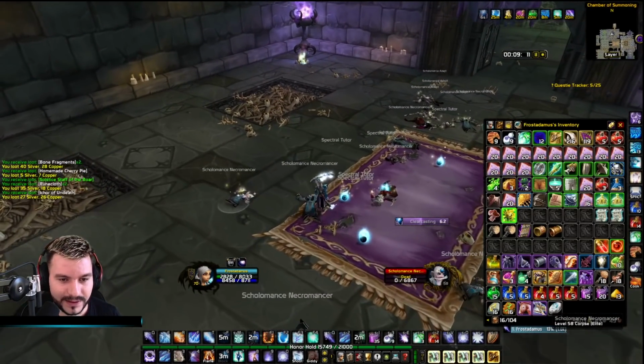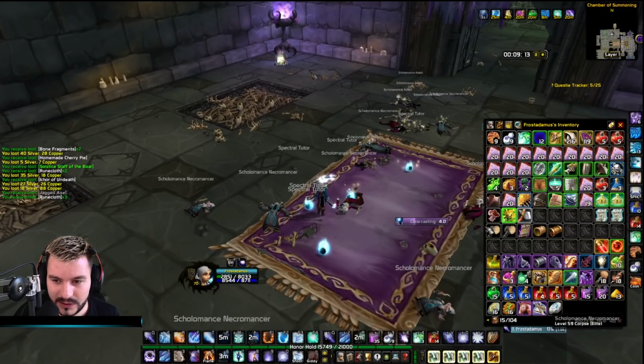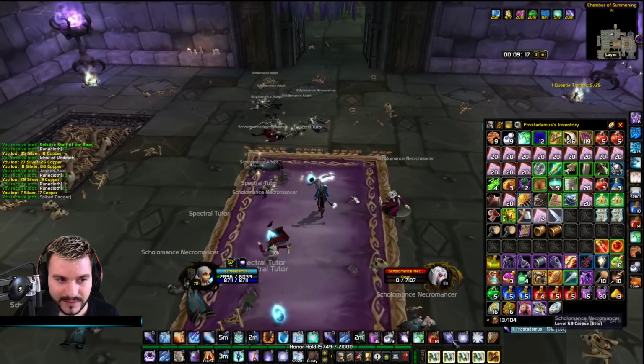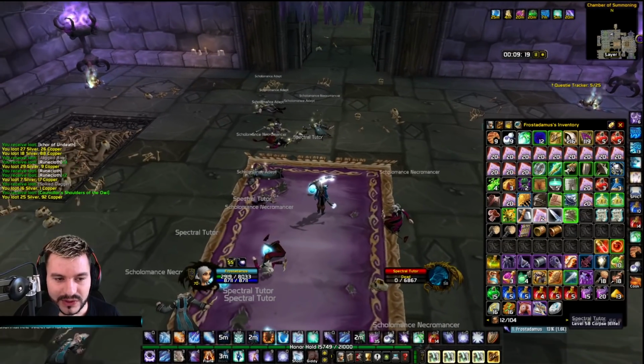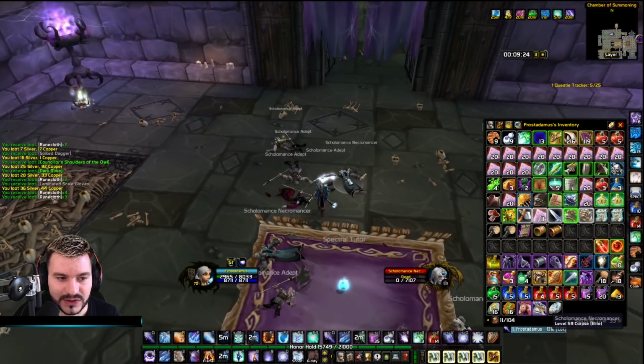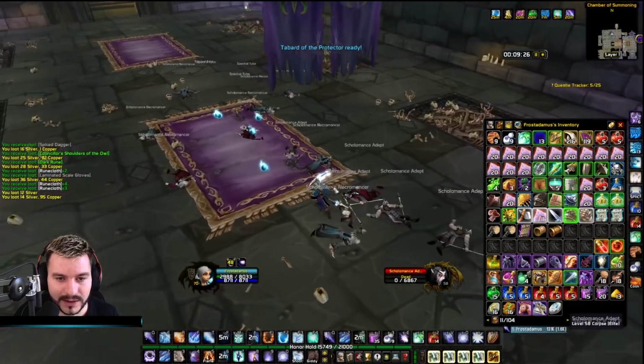Ooh, Staff of the Bear. Those sell for a lot, like 5 gold is that staff. On my server, it's not really worth disenchanting most of them. There are a couple that... Ooh, another Dark Rune. Okay, we got 13 Dark Runes. This is officially my new record.